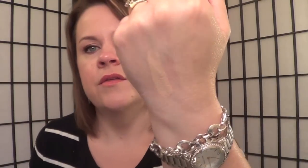I did try the Boots number 7. I think it's, well, or maybe it's just number 7, I don't know. But this is the Quick Cover in 03 Fair. Another one that twists up like that. And this one was nice, but I didn't feel like it had very good lasting power. So, you know, I'm picky about both.